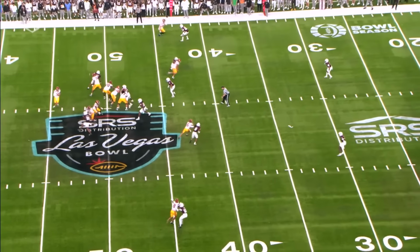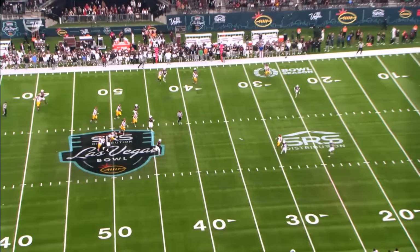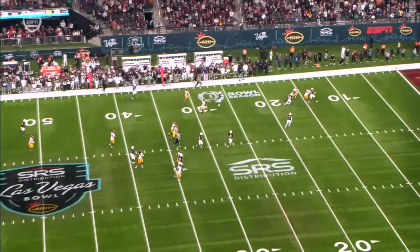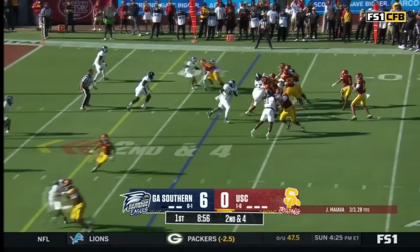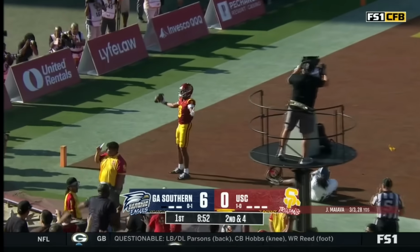he navigates the pocket. He feels the pressure, he slides away from it, keeps his eyes down the field, and just delivers an absolute strike in stride to Lane. And then you see the playmaking ability with Lane with the football. Already more carries than he had in week 1. Maava back to the air. One-on-one, Lane! Oh, no. Chin with one hand.